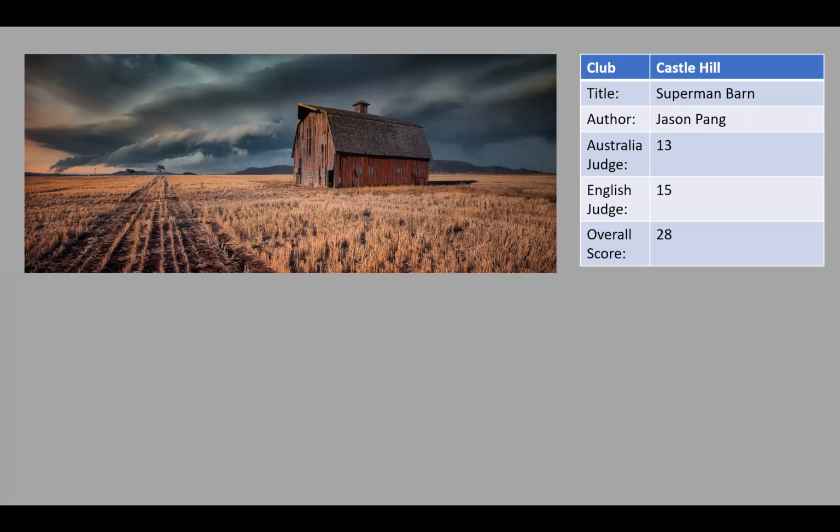I love the textures in the picture. I think they work well, and I love the way that they contrast with the textures on the barn. And the colours are pretty similar as well, so it all kind of works well for me. And that hint of light coming through on the far left of your image also appeals to me.